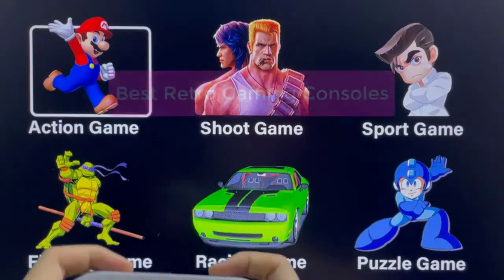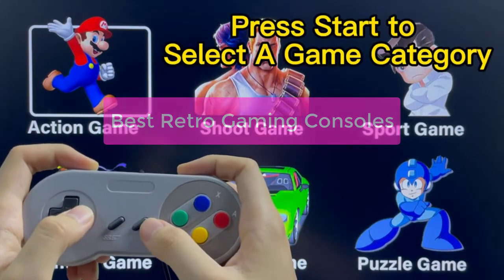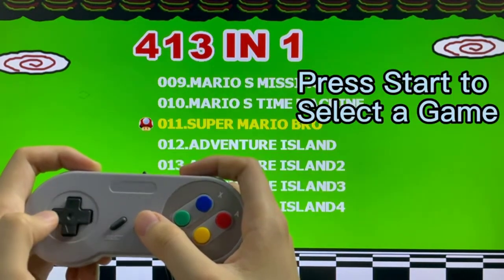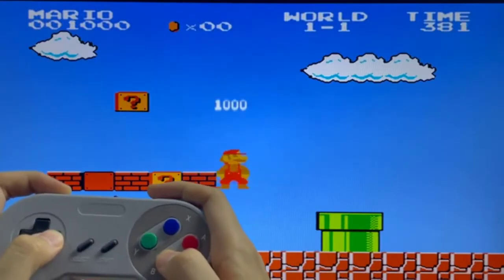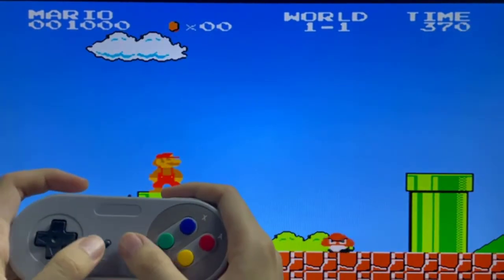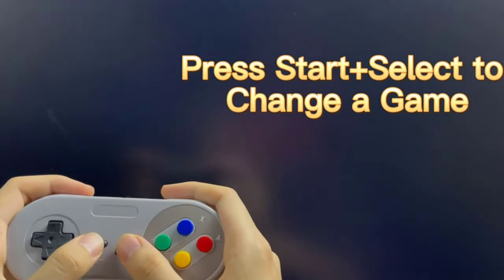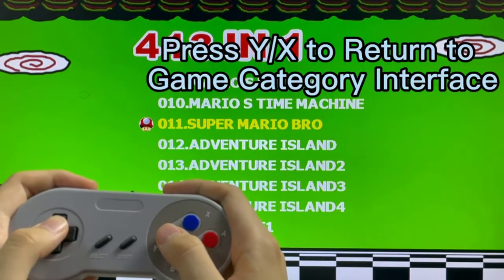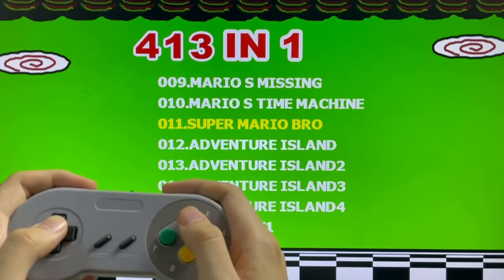Looking to get your retro gaming fix? If so, you're in luck. Here are the best retro gaming consoles available on the market today. From platforms like the PlayStation 4 and Xbox One to classic systems like the Nintendo 64 and SNES, these consoles will have you playing your favorite classics in no time. So what are you waiting for? Get started with the list.